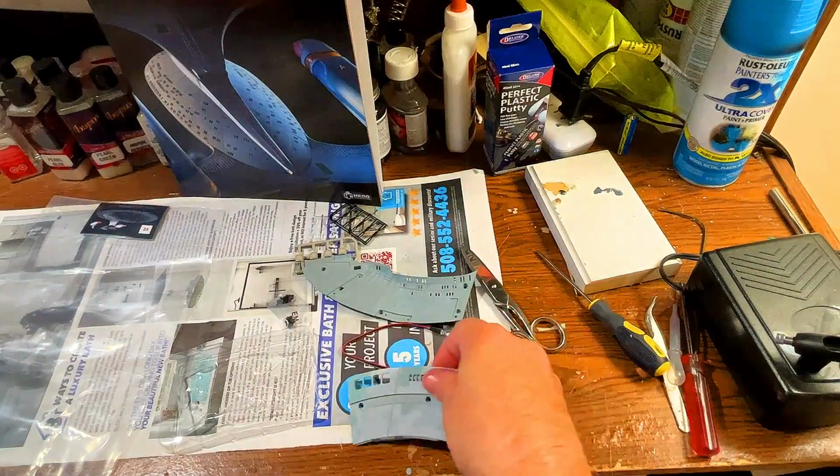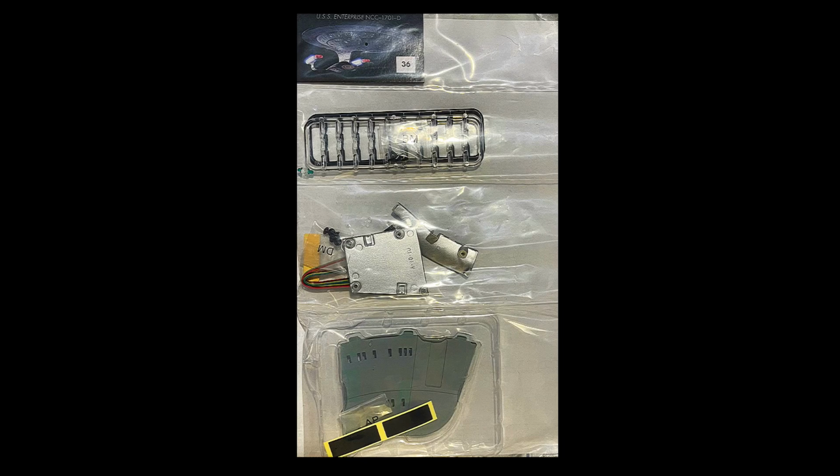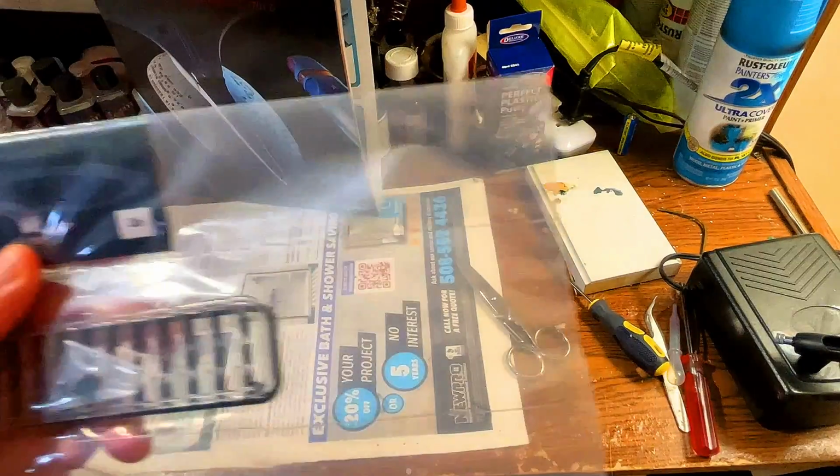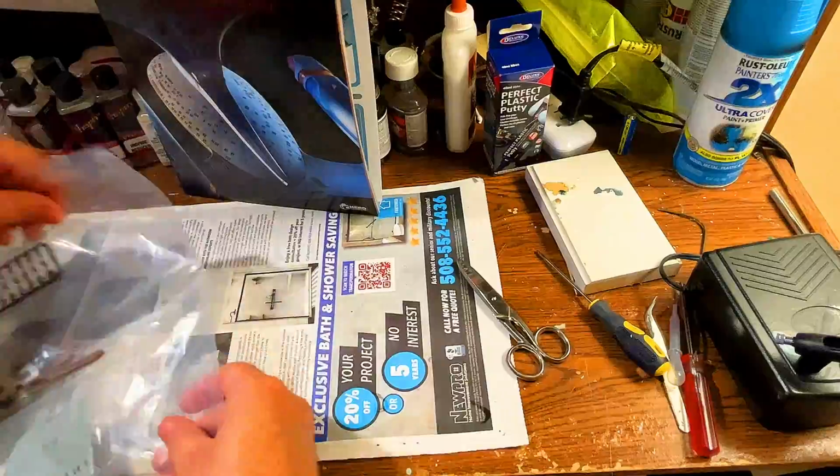Is that everything in this? Yep, that's everything in issue 35. All right, that'll bring us to issue number 36. Let's see what's in here.